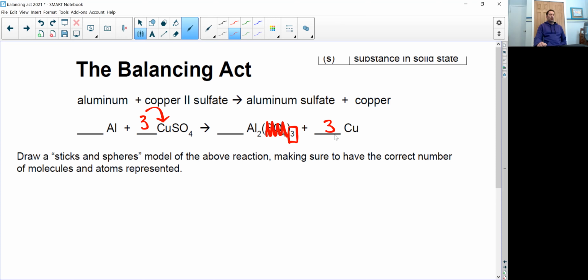Okay, so to fix the sulfates, I needed 2 different things. I needed a 3 in front of copper sulfate and then a 3 in front of copper. Now I'm not done yet. There's 2 aluminums on the right, so I have to put a 2 right here, and then I will put a 1 right here. So this reaction, when it is balanced out, is 2, 3, 1, 3.